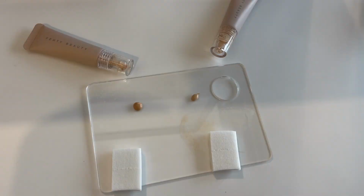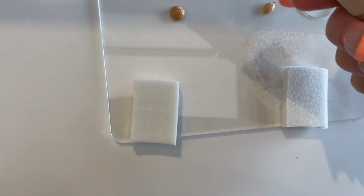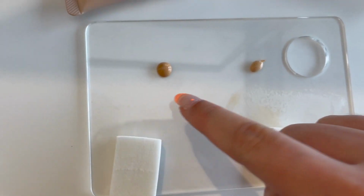So yeah, let's go. So I'm going to try out these two shades. This one is 07 and this one is 10. Honey. That one right there. All right, we got the goods.